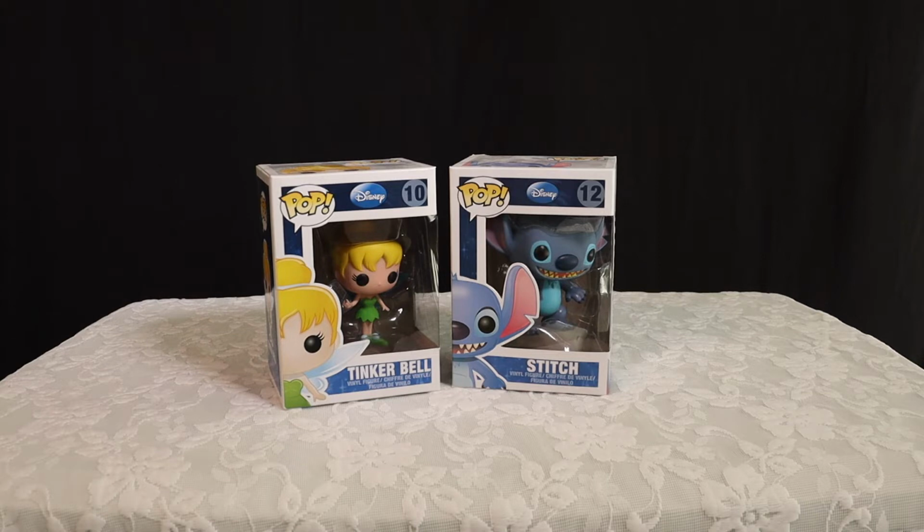They're really, really cute. I love again that the Tinkerbell is just a lot smaller than a lot of Funko Pops that you might see. The Stitch is not. He's got a very big head, but he's very cute. They're very nostalgic characters for me, characters that I love, so I'm quite happy to own these guys.